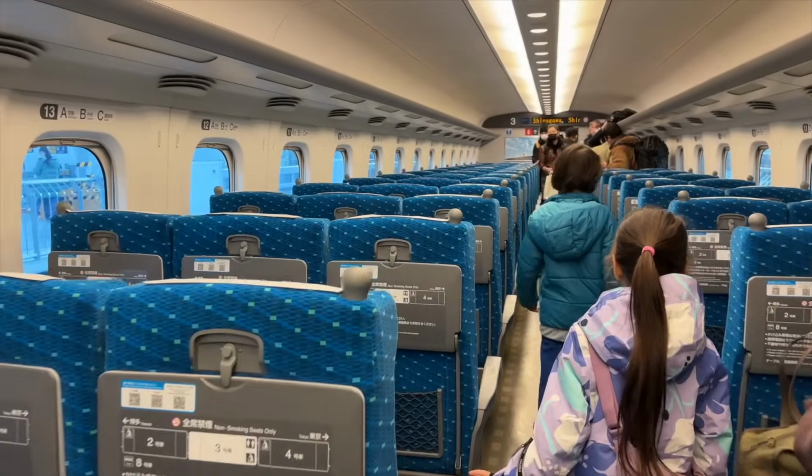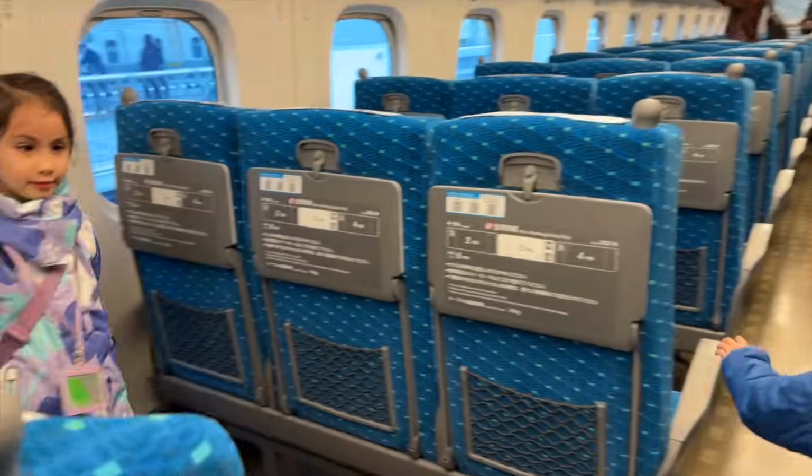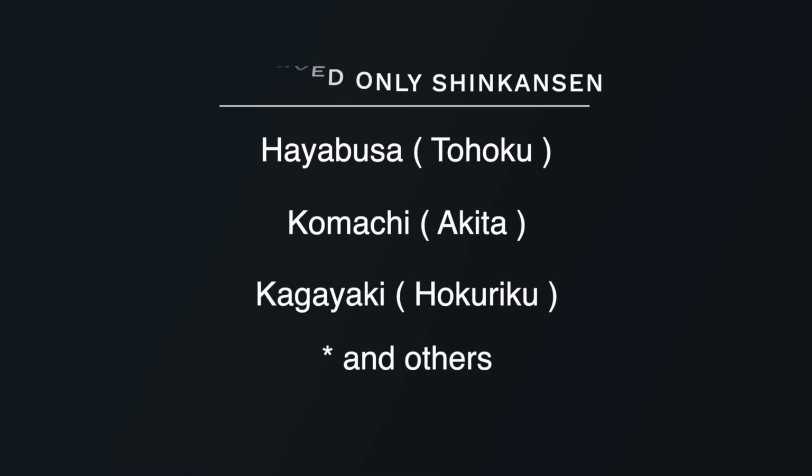Inside the non-reserved car, seating is on a first-come, first-served basis. You can sit in any empty seat. If there's no seat available, you will need to stand. Please note that not all Shinkansen have non-reserved cars. Some of the Shinkansen with only reserved seats include the Hayabusa on the Tohoku and Hokkaido lines, the Komachi on the Akita line, and the Kagayaki on the Hokuriku line.